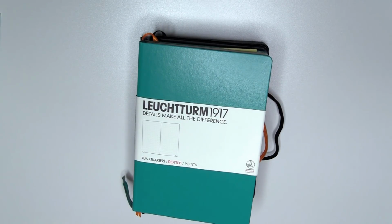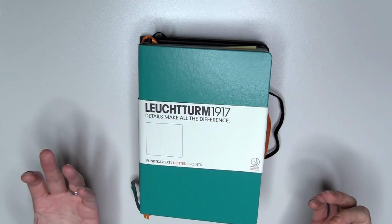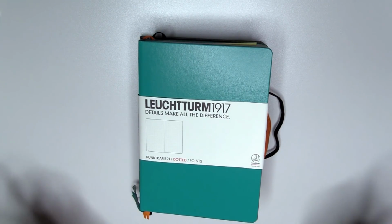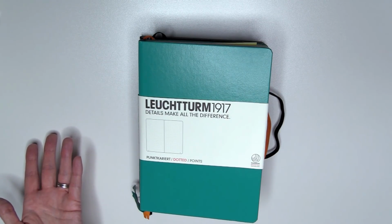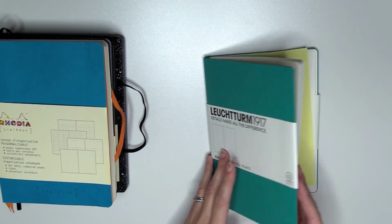Right, so the next thing that we want to do is do some pen tests in all of them. Check for bleed through, see how the pens write in them, and because I know that quite a lot of people like to use watercolours in their journals, we'll also do a watercolour test as well. See whether the page lays flat still after water's been applied, see how everything is. So let's get cracking. We'll start with the Leuchtturm because that's on the top.